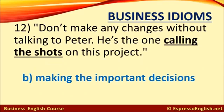Call the shots means B. Making the important decisions. The person who is calling the shots is the one who has authority to decide what must be done, and other people must follow his or her instructions.